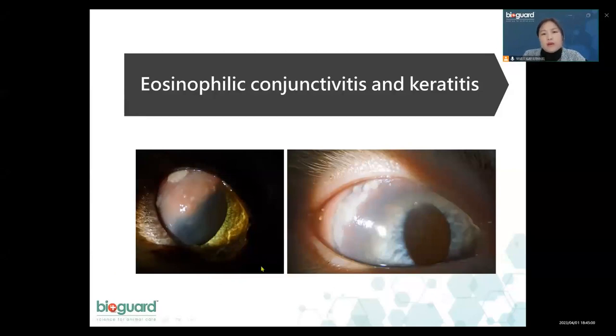The diagnosis of this disease is based on the clinical appearance and the cytology findings. Only one eosinophil can make a definite diagnosis. If you find only one eosinophil, it will make sense. So when we do the cytology, we need to find the eosinophil.